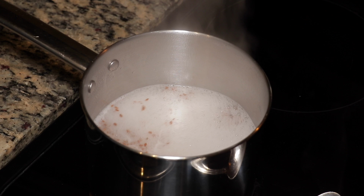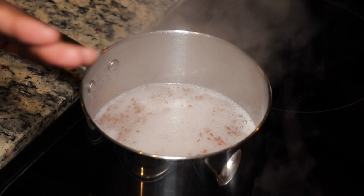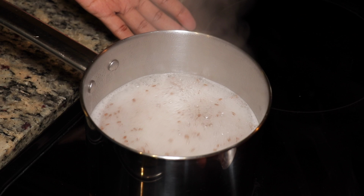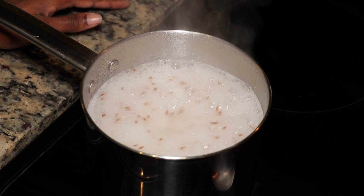And we're gonna let it bubble and boil for a few minutes, and then we're gonna come back and check on it. But I also like to use a taller pot because flax seeds tend to rise for some reason. So whenever it rises, you wanna make sure that it's not boiling over the pot, you know? Like look how high it's already getting, and it was down here when I just had the water and flax seed in there.